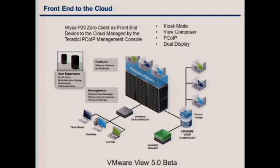We're front-ending all of this, as I said before, with View 5. We've got 480 of the Wyse P20 clients sitting there. Each one of them is configured for kiosk mode. A Wyse zero client basically means that it has no OS on it, no operating system. It's got the Teradici chip embedded in it. That's where it gets that zero client name from. Basically, what it's doing is automatically connecting to a View desktop that sits somewhere in the cloud. We're leveraging PCoIP to do that.